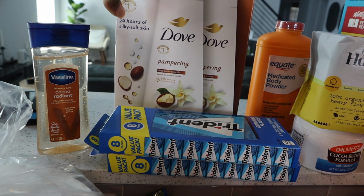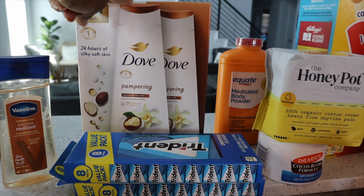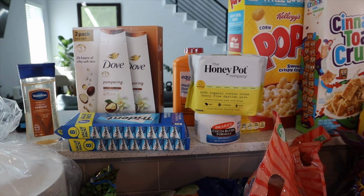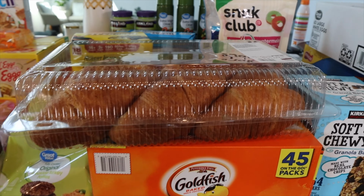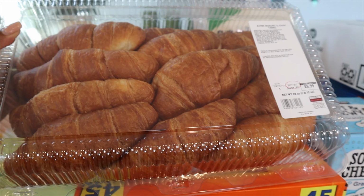And then we got some body wash. I love getting little two packs of body wash. I probably could have looked at Costco and saw what they had, but I like the Dove two pack. It does good for me. And I think that's everything. And lastly, we got some croissant rolls because our son loves bread and he loves these croissant rolls.